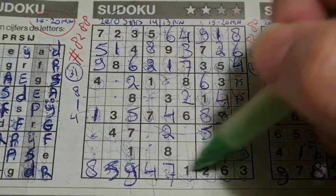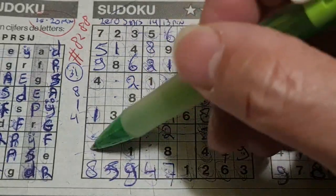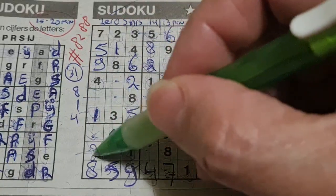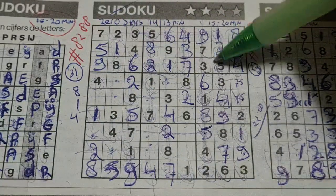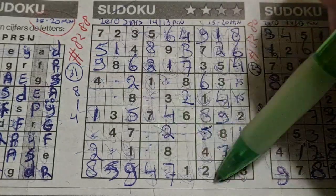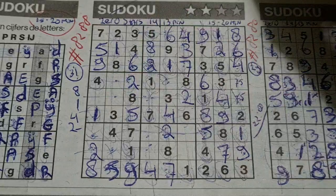2 in this row, 2 in the last row. So the row between, the only 2 places left, the 2 should be here or there. We have a 2 in the second column, no 2 there, 2 should be there. And all the 2s are used. I can't see. This is number 4, number 2.